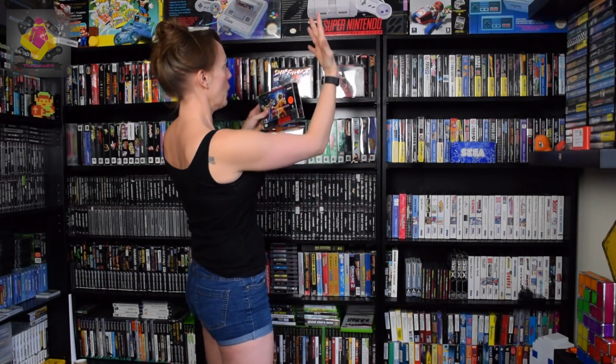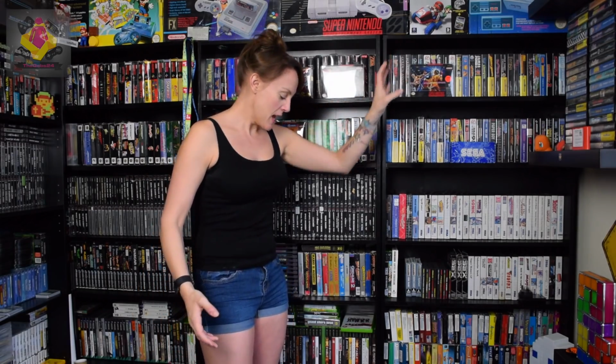I think the fact that they're all boxed with manual and additional leaflets is a massive thumbs up as a collector. So we'll chuck that in front of the Mega Drive games. I'm going to show you two curveballs now, so bear with me. They curveballed me, but nonetheless they're in the pile, so we're going to be taking a look at them.